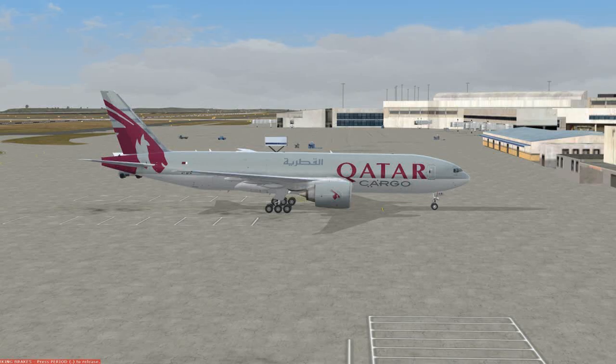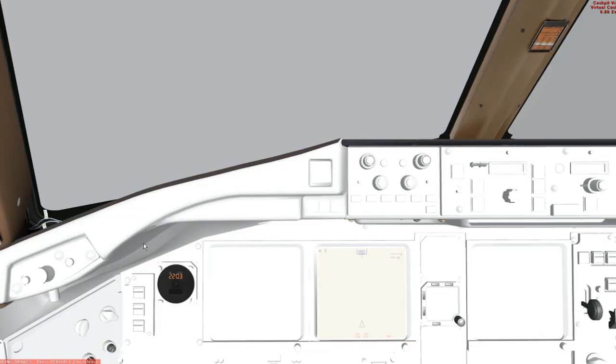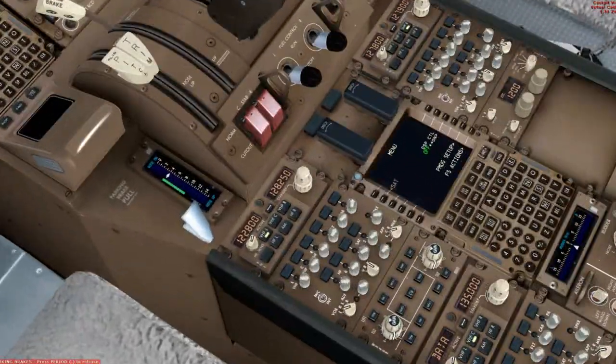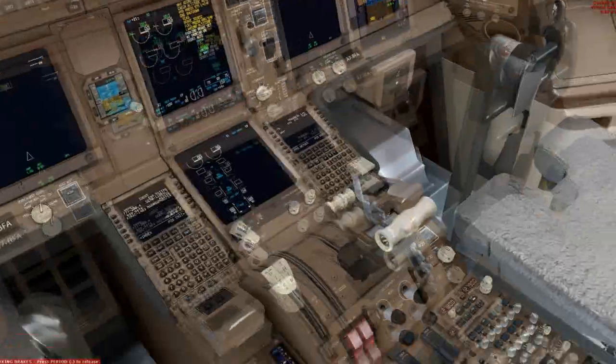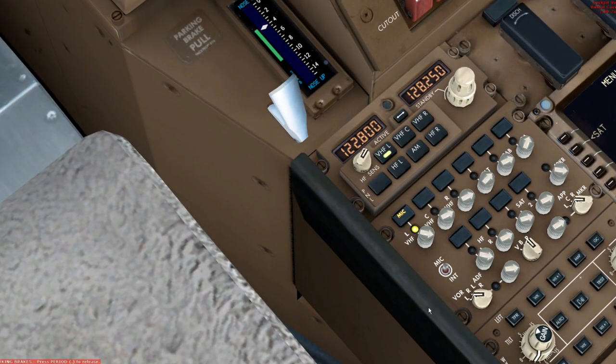We're at Qatar Cargo off at the Qantas Freight Ramp in Sydney. Milk Run Monday, and we're off to Sydney. Let's come down here and turn on the radios, and I'm going to go up there and turn on the ADIRU as well. So we're flying the PMDG 777 on the Milk Run today.